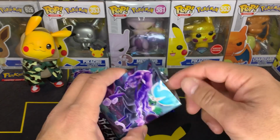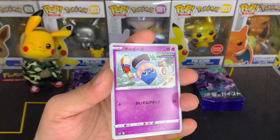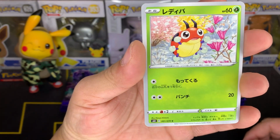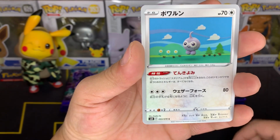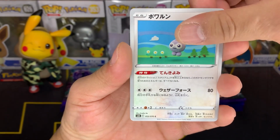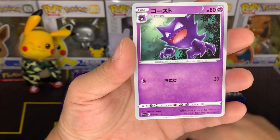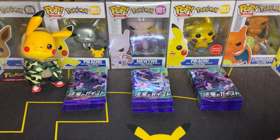Okay, so I'm going to start with Emery, Pika Baby. Okay, we got Inkay. We got Lapras. Cast form, regular cast form. I love that crochet. We got Weeding Gloves, and we got a Haunter. So no hit for Pika Baby on the first one.